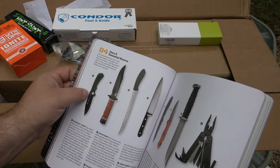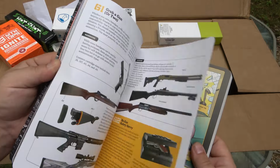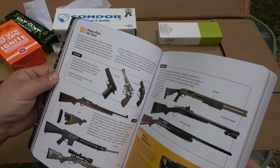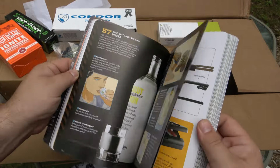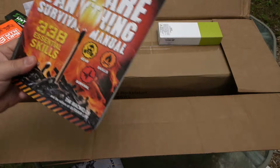K-Bar's cool, right? Leatherman's cool. SOG's cool. Smith & Wesson, obviously they're talking about utilizing your kitchen knives because that's what most of you are going to have. Not you guys. You guys have all kinds of stuff. There's some pew-pews, very good stuff. Yeah, a little of everything. So, very cool. I love the books.